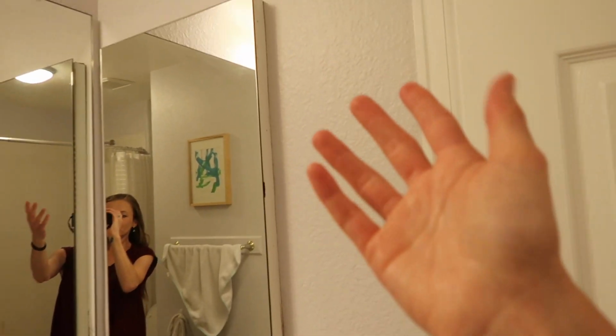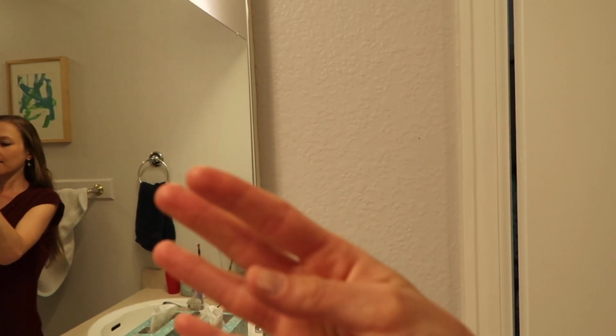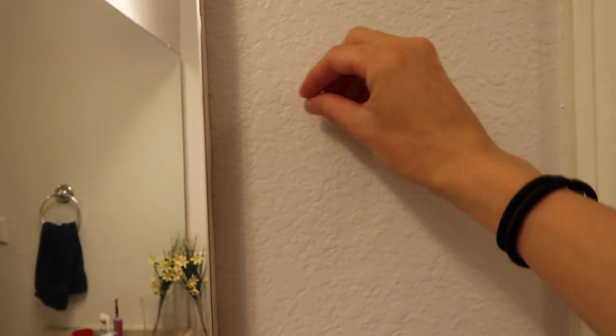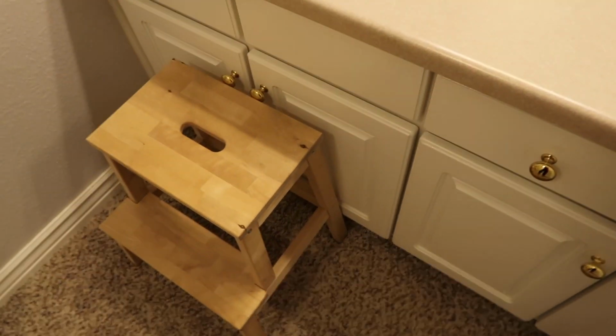I've never had an issue with Kylie climbing up here and opening the medicine cabinet by herself. If that ever did happen, then I would install one of those little child-proof lock things on it, I guess. But again, I've never had that issue, so I'm not too worried about it, to be totally honest.